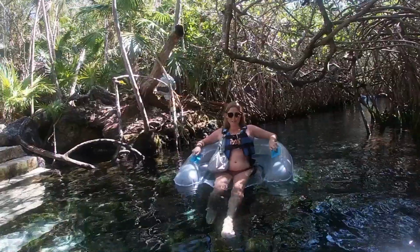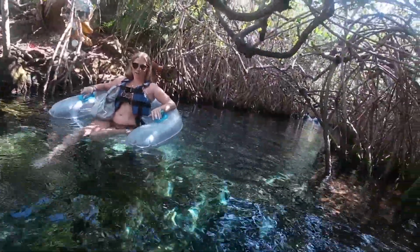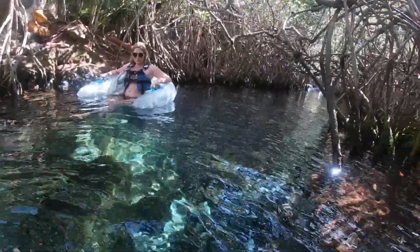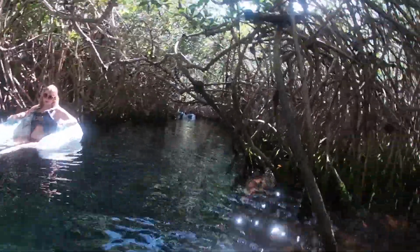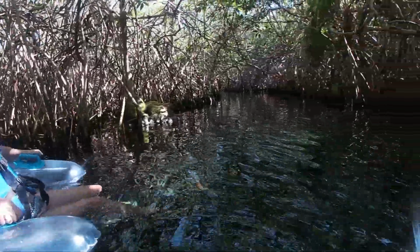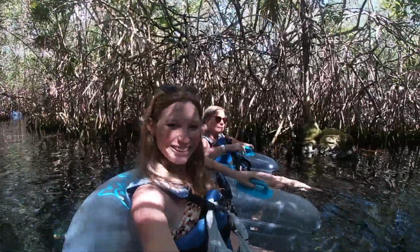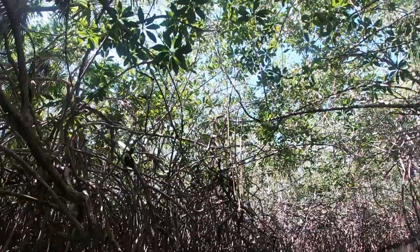It's much easier for me to be in one where my legs are in the water because I can have some control. Plus it's nice that I can exercise my legs a little. It's a lot easier for me to move in water. Here we are, floating. Woohoo! So cool. I hope I see a monkey or something.